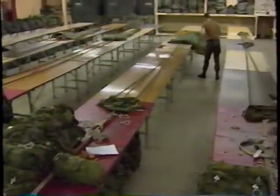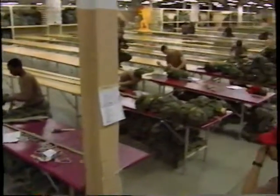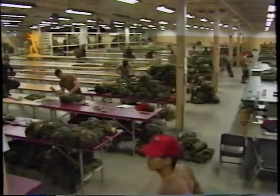The pack facility at Fort Bragg is the largest of its kind in the United States Armed Forces. The paratrooper's safety is the platoon's key concern.